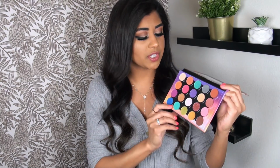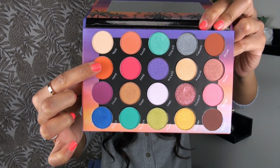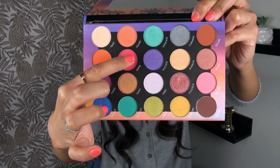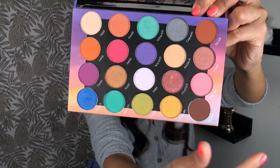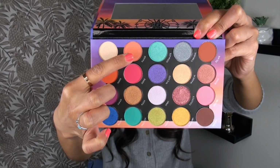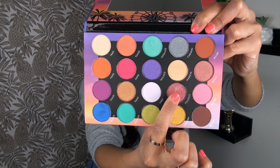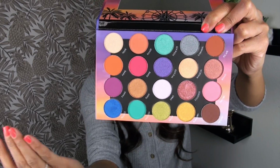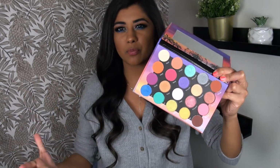In terms of the textures in this palette, you're getting 7 true matte colors, which would be this one, this one, this one, this one, and then we've got 5, 6, and 7. So those are your 7 mattes. This shade right up here, I would say, is almost like a satin finish. It's not metallic, but it's also not a true matte. This is your one glittery foil shade, and then all of the rest of the colors are a metallic finish.